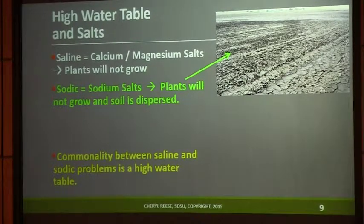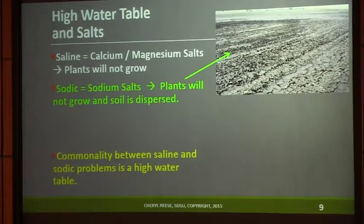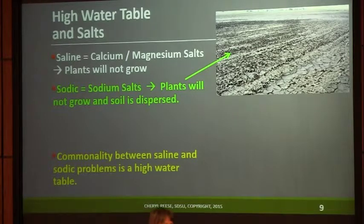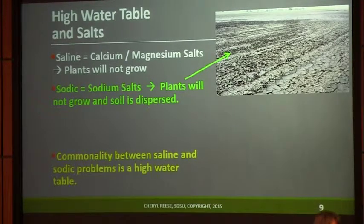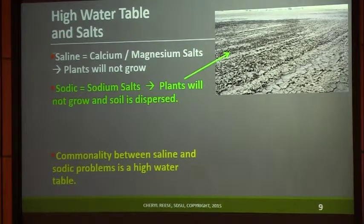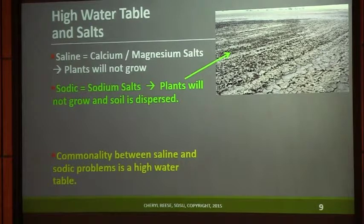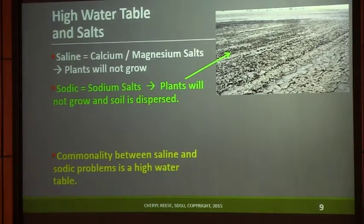All right, we have calcium and magnesium salts, and we have sodium salts. With the sodium salts, sodium means just like your table salt. What that means, we call that a sodic soil. We have the problem that plants will not grow and the soil is dispersed. Dispersed means that you don't have that nice soil structure out there.